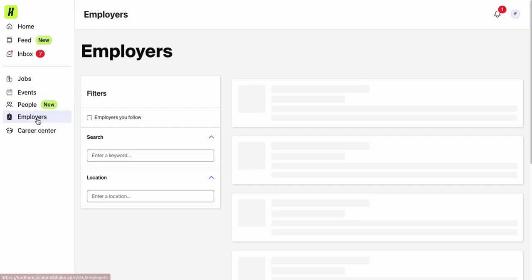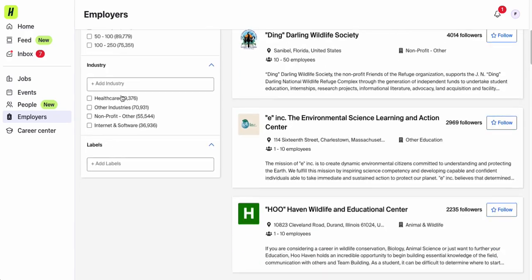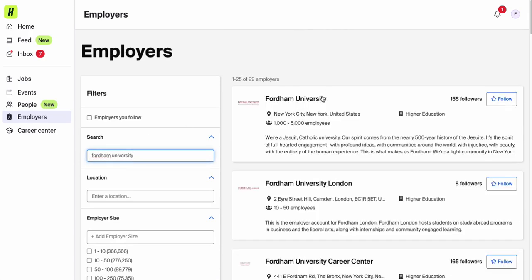You can discover all of the employers in the Handshake library in the Employers tab, and filter by types of employers similarly to how you could on the Jobs tab. Let's say in your search you discover an employer that you're really interested in and you want to continue to learn more about them.